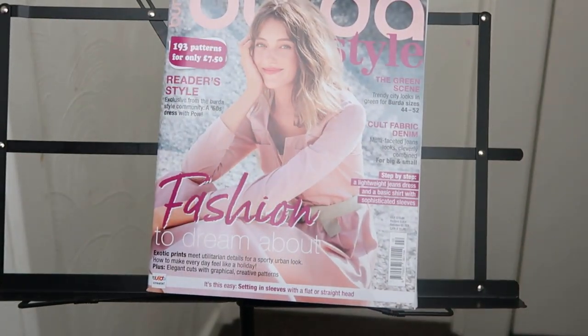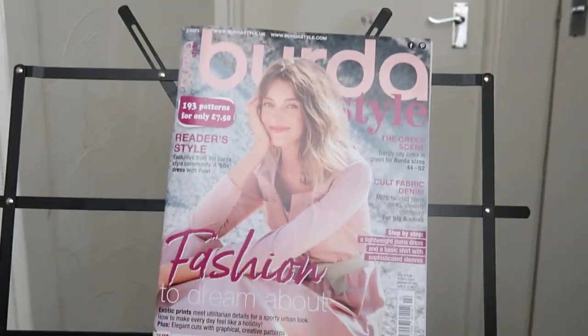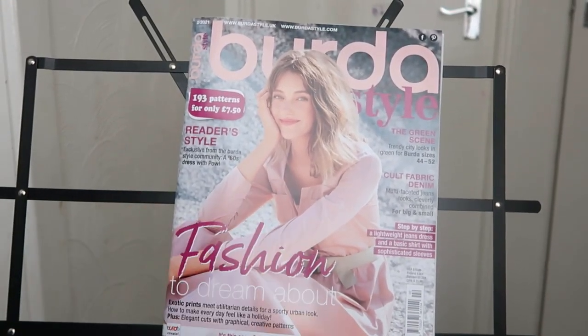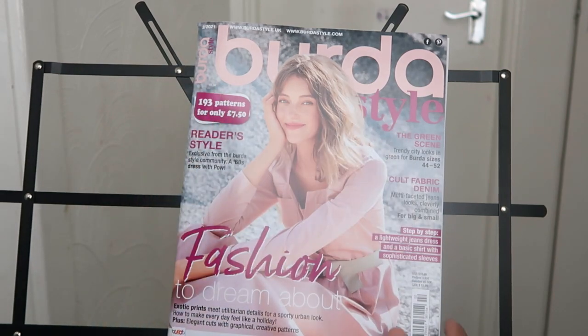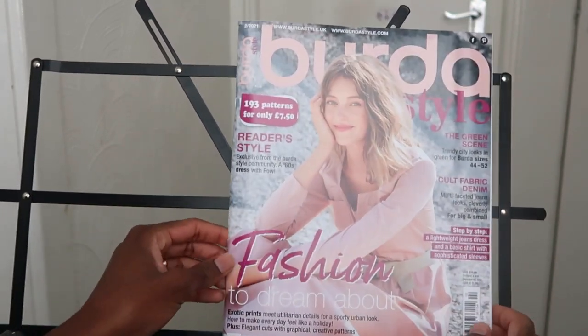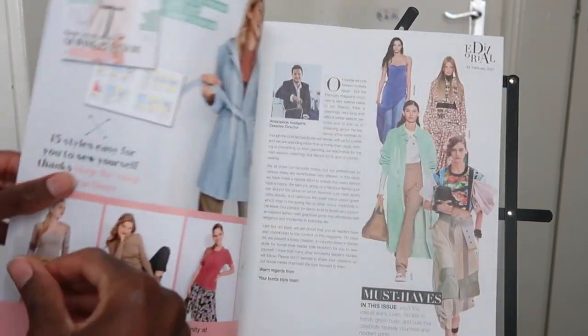So get comfortable, get your cup of tea, get your coffee. It might be long, but hopefully I get the lighting right. Okay, first impressions, I like the colors they've used. They're using some nudes and some pinks. I'm seeing more spring coming with this. Let's go ahead and open, and this is our first page.